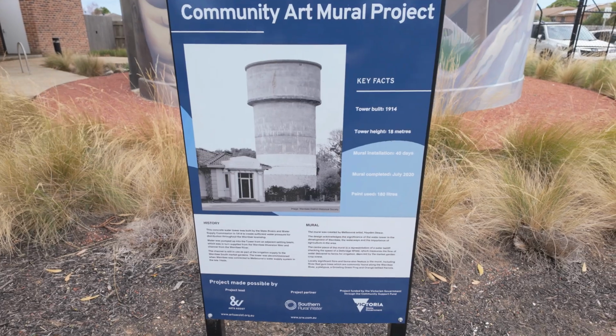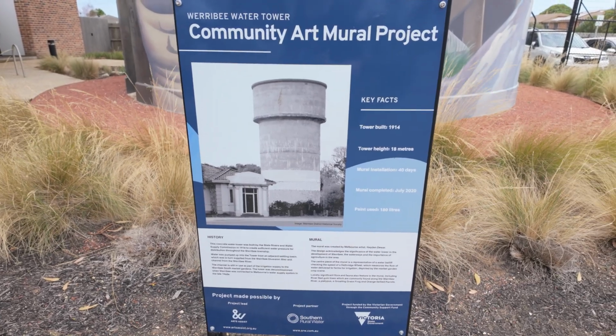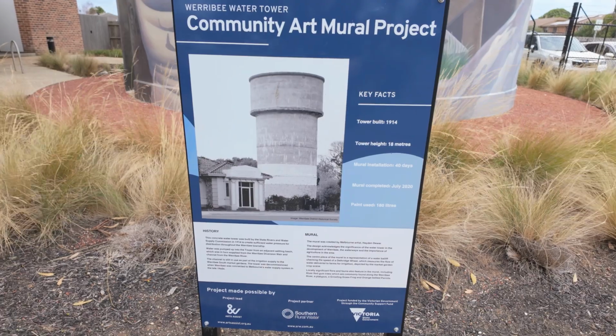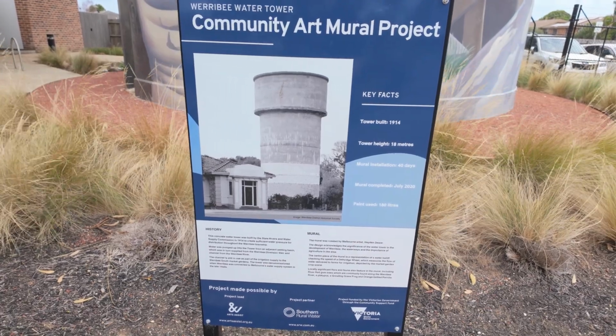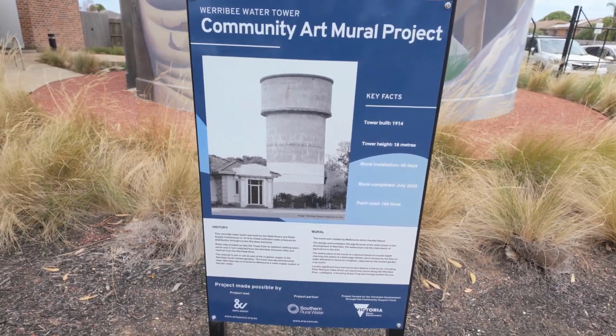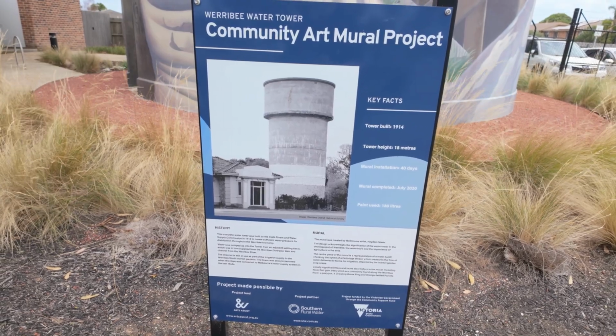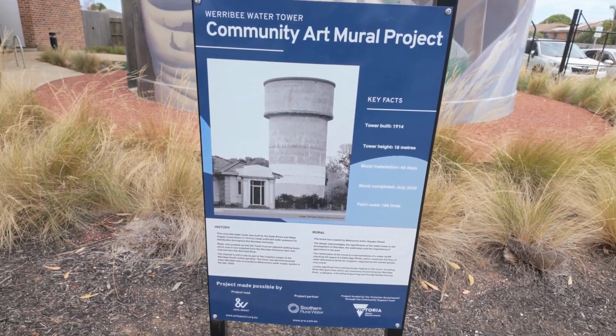That's what the tower used to look like before they prettied it up. And the tower was there basically to give enough water pressure for the Werribee township. Water got pumped into the tower and it gave enough pressure for water to reach all of the houses in the area.